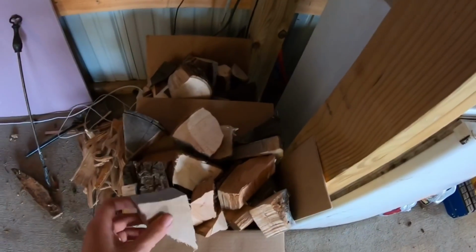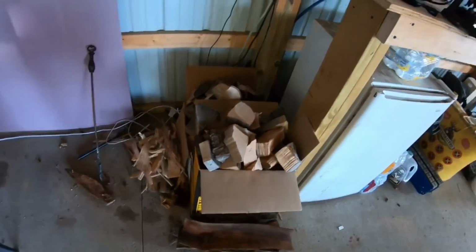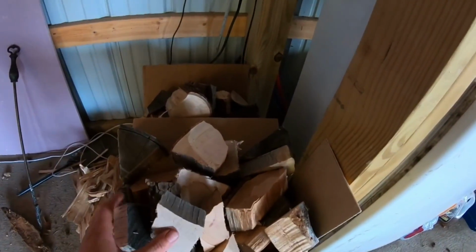I've just been keeping them and stacking them here, and it's almost like I've got little charcoal briquettes of hardwood that I can go ahead and throw in this teeny tiny wood stove. If I throw in a dozen of these at one time, that'll burn for 5 or 6 hours.